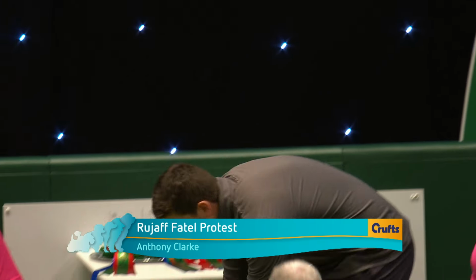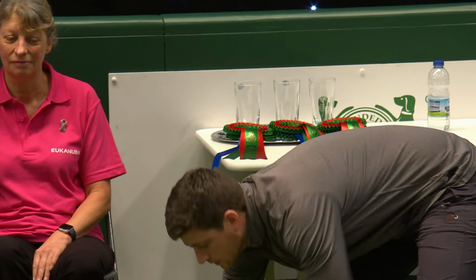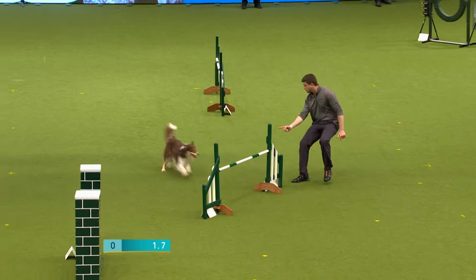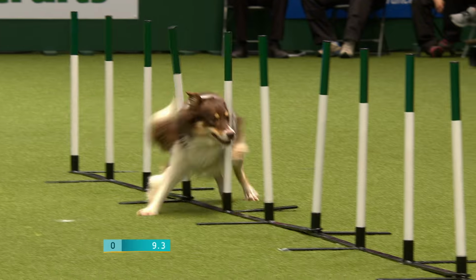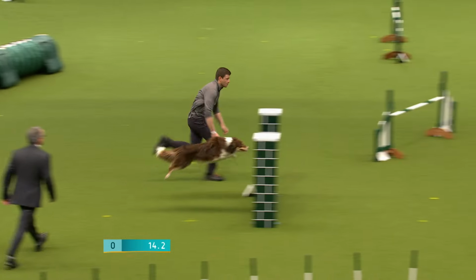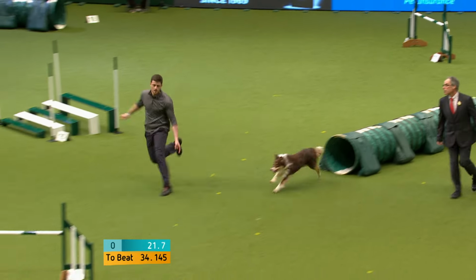So next to go, on the line, Anthony Clark with Protest, Rujaf Fatal Protest. Homebred dog, he was here yesterday. Again, I think had a good day yesterday, if my memory serves me well. Into the weaves. Down the line, into the tunnel. Nice turn there, into the tunnel.